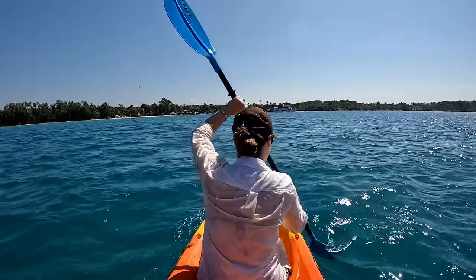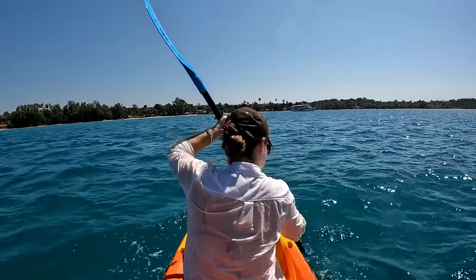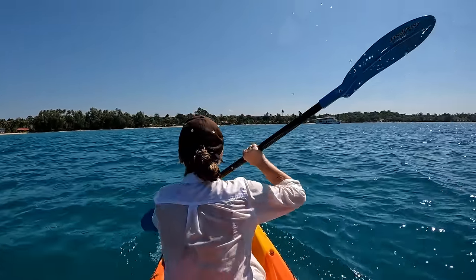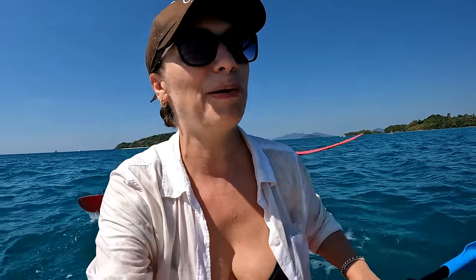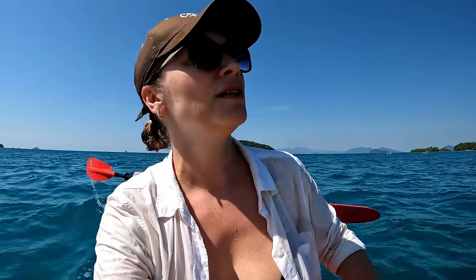Which way are you going? Want to go that way? You got enough? It's so hard. Let's swap. There you go. See, it's a bit rough. I'm literally paddling and I'm not moving anywhere. Danny has to do it. He's got stronger arms.